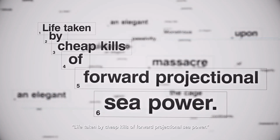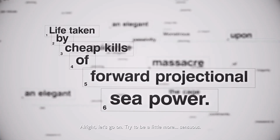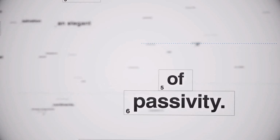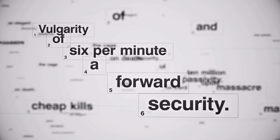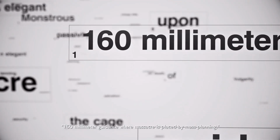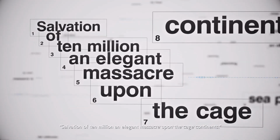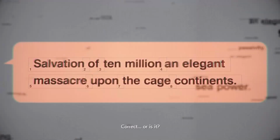Life taken by cheap kills of forward projectional sea power. No good. Alex, try to be a little more sensuous. Monstrous, 16,752. And salvation of passivity. Okay. Vulgarity of six per minute of forward security. Good. Will of nuclear retaliation on death. 160mm guidance where massacre is placed by mass planning. More logically. Salvation of 10 million. An elegant massacre upon the Cage continents. Stop. That's correct, or is it?